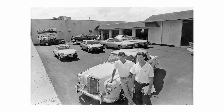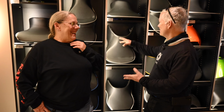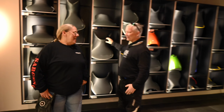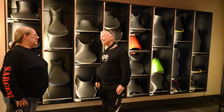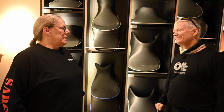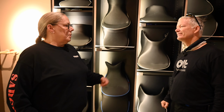The original concept was before it became Sargent Cycles. It was car upholstery. They started off with automotive. They do boats, and a lot of city work for police cars and fire trucks. But all we care about is the beautiful motorcycle seats. These things are like a work of art. Mark started off with a cover replacement next door, and spun off into what they call premium foam upgrades, and then he went from premium foam upgrades to full-blown replacement seats.